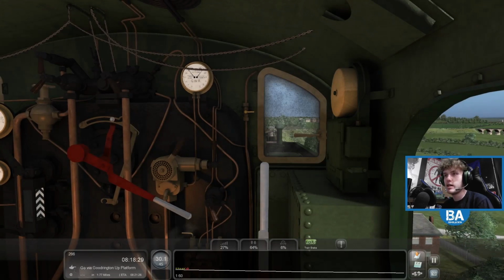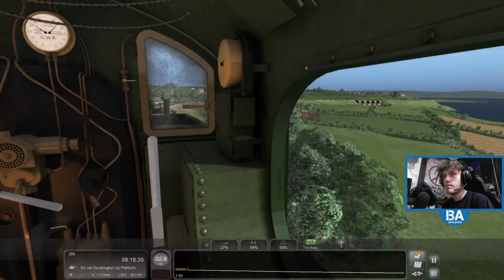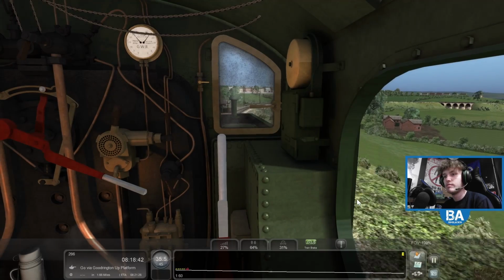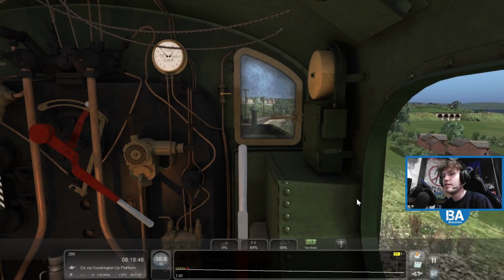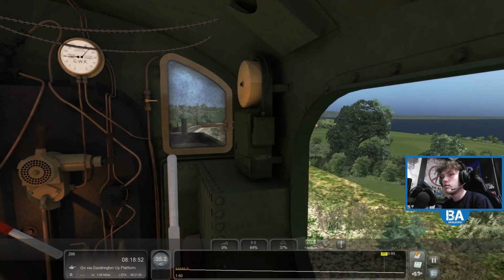In fact, I'm going to get a little bit of brakes on. So, oh my god, look at that. That for a view though. Wow. Don't want that safety valve going off. But I reckon it probably is going to go off either way. Well, we are slowing down a bit.